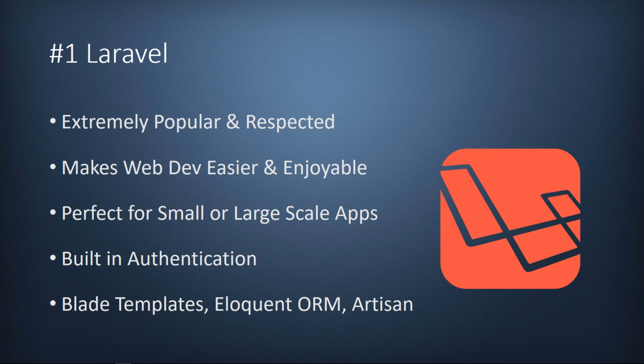All right, and that brings us to the top position, which is Laravel. The Laravel framework is extremely popular and respected in the PHP community and even in the web dev community in general, as bad of a rap as PHP gets sometimes. So the creators of Laravel have said that they aim to make web development more enjoyable and elegant without sacrificing quality. Some frameworks are geared toward small projects, some are enterprise level. Laravel is actually a great choice for either one, okay? So applications of any size.